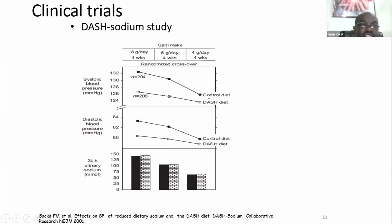They also studied the effect of the DASH diet. So controls had controlled sodium but didn't have the DASH diet, and then there's also the arm with the DASH diet. You can see that the controlled diet, just decreasing the sodium intake, reduced systolic blood pressure from 132 to about 127, that's about 5 millimeters of mercury decrease. And when you add the DASH diet, which is a Mediterranean-style diet rich in potassium and low in sodium, the blood pressure fell further by about 3-4 millimeters of mercury. So a combination of about 8 millimeters of mercury by combining low sodium diet and DASH diet. The same was replicated in diastolic blood pressure, a decrease of about 4 millimeters of mercury.